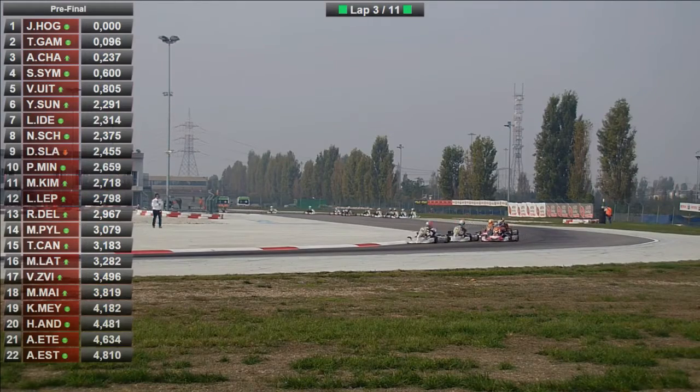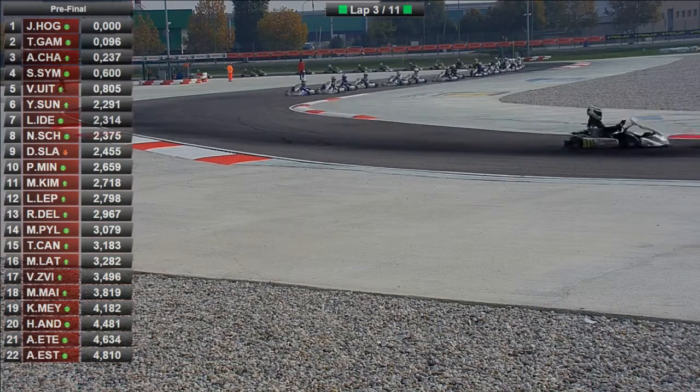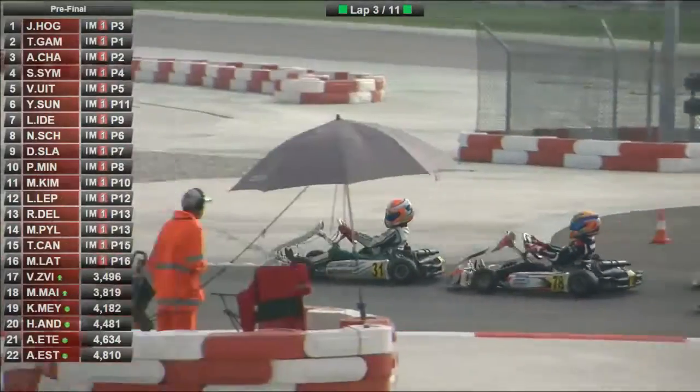And Gamble goes for it down the inside. Charpentier follows him. The Strawberry Racing drivers go 1st and 2nd. Jonathan Hoggard for KR Sport is 3rd. His teammate, number 46, Scott Simmons, is 4th. And at the back of the lead group, now is number 119, Ville Uito, in 5th place.